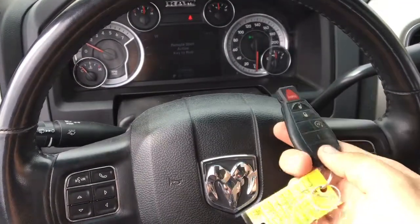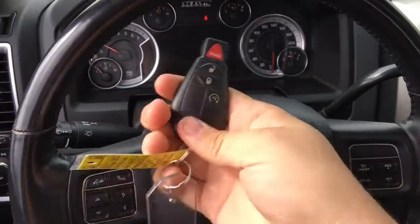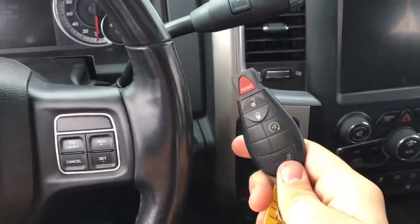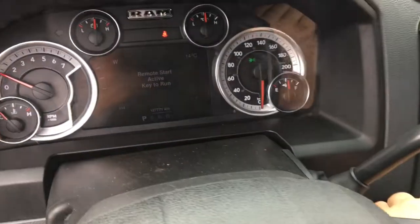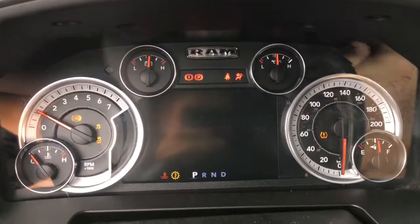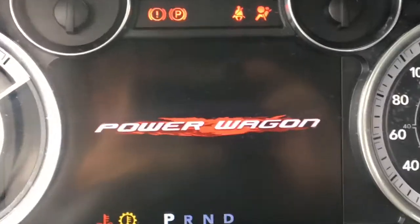Boom, just like that. Then all you gotta do is hit the unlock button like this, hop inside the Ram here, using the key fob, go over to the side and push it into ignition like so. All you gotta do is turn it to get past the remote start system. There you go, check it out, Power Wagon.